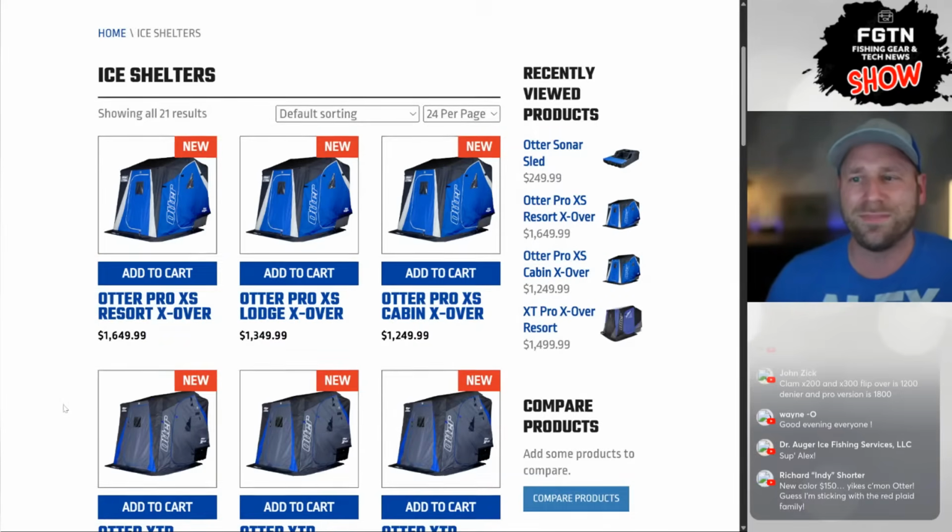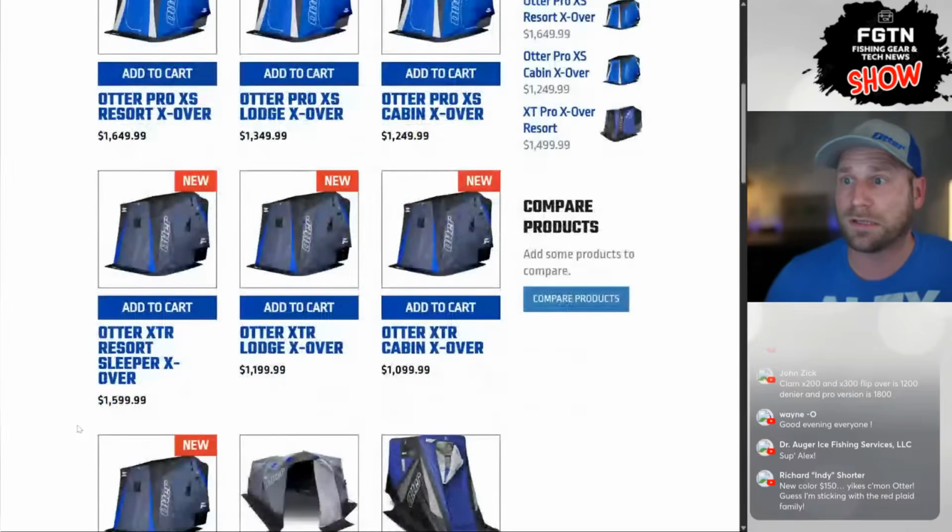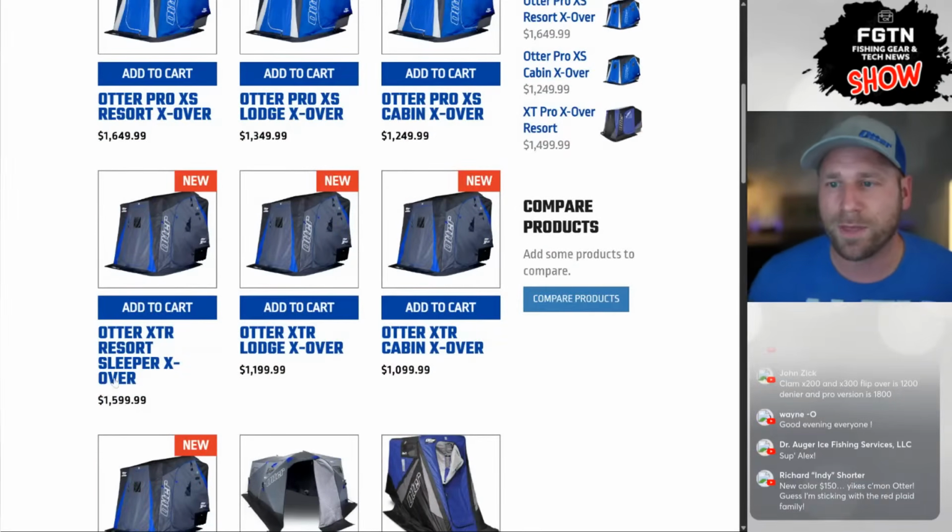Otherwise, what it looks like to me is a price increase that is hidden by the fact that they changed the color of the shelter. Maybe that's what they did. I don't know. Okay, next up is the XTR series.